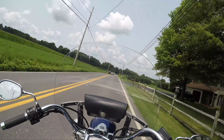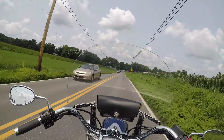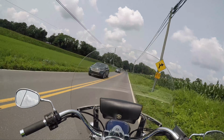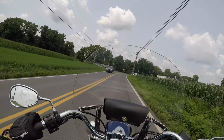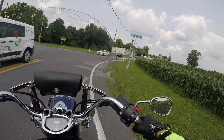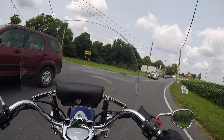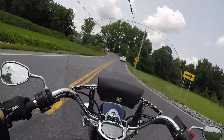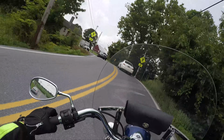$2,600 for this bike. For 2,600 bucks, you can't even buy a 2003 Yamaha V-Star 650 that's running poorly. Or you can buy a 2007 fuel injected 1300 that runs awesomely.